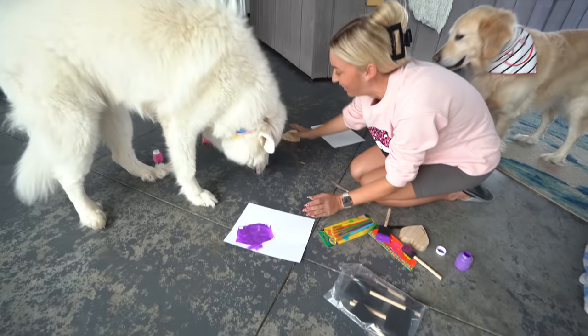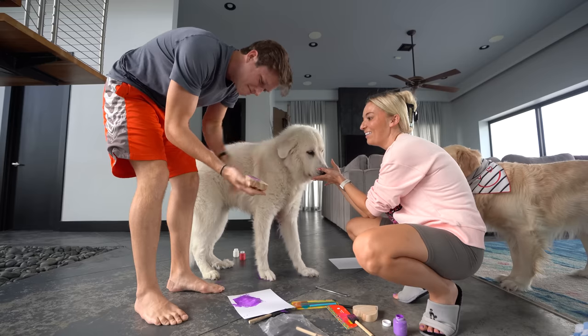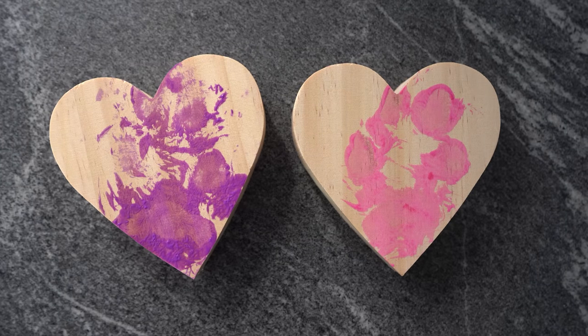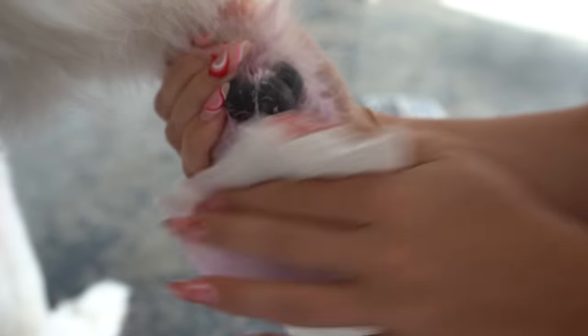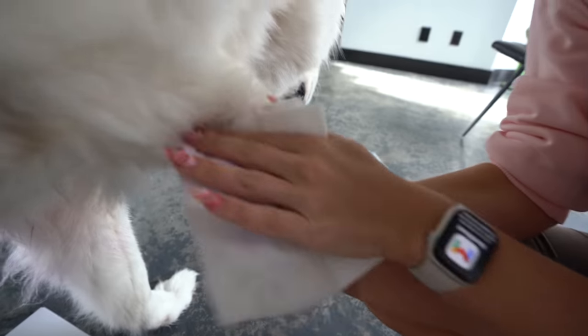Just get a quick paw. Koda, oh yeah, that tastes so good. Good boy. That was pretty good. Good job, not bad. Buddy. And now we have the fun part. Results thus far, neither one is necessarily great, but it's the thought that counts. Oh, purple paw. I think I got most of the actual paint. I think now we're just stained, buddy.